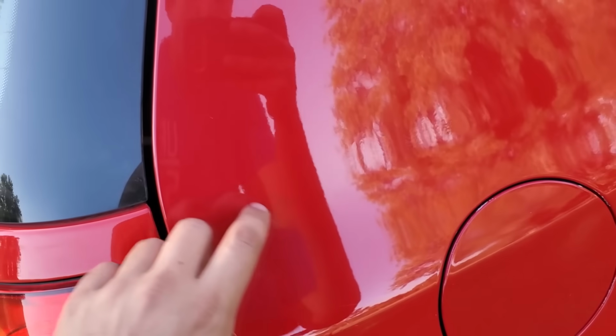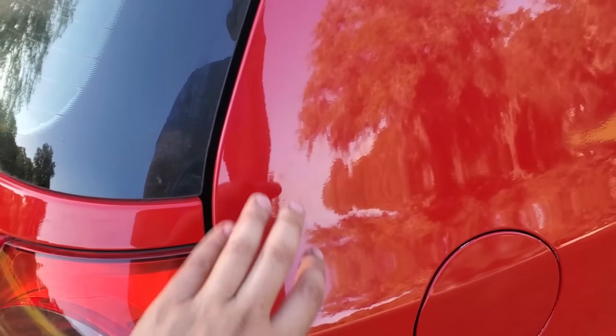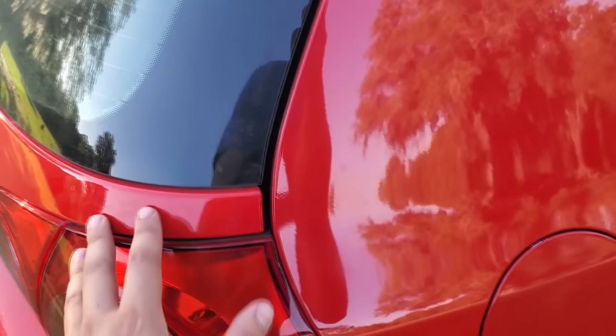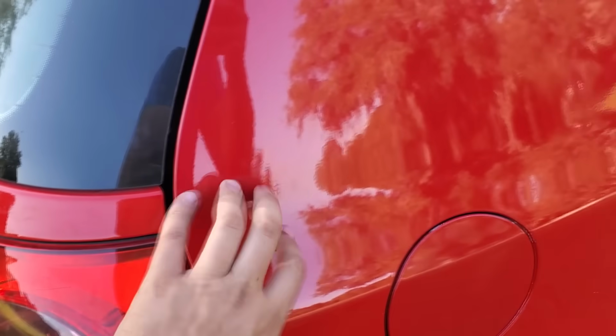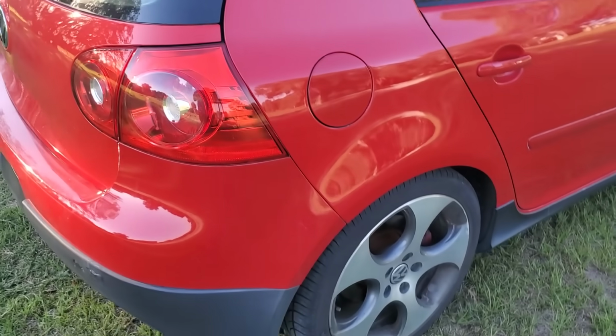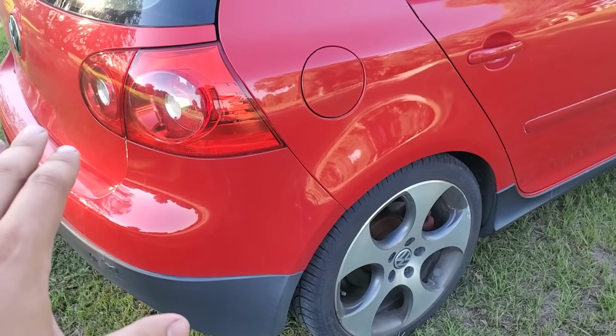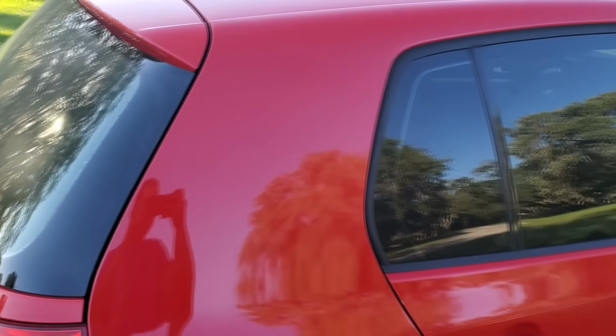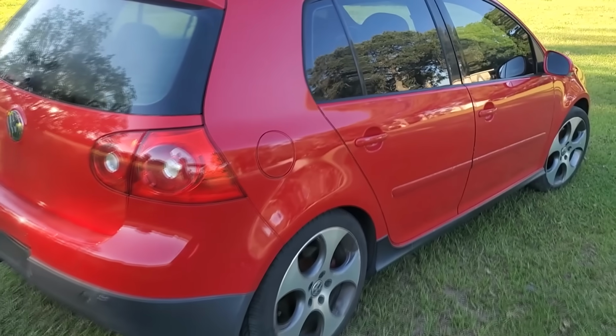Okay, so this is all factory original right here. You can see that little bit of orange peel. That's pretty usual for Volkswagen stuff. Then here's what we painted. This looks a little bit smoother. I can't believe I have less orange peel than the factory, but not bad, right? Not bad. Now in different shades of light, like you could see, a little bit brighter than that. But really, for what we're dealing with here for a budget rebuild, it looks phenomenal.